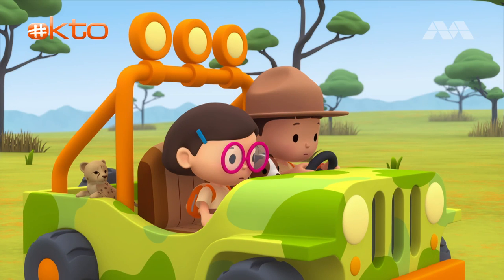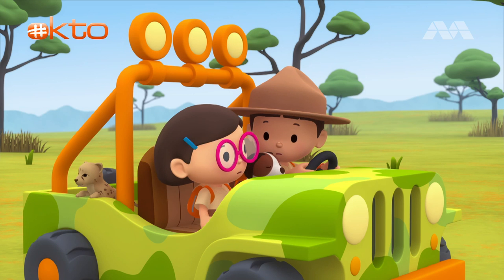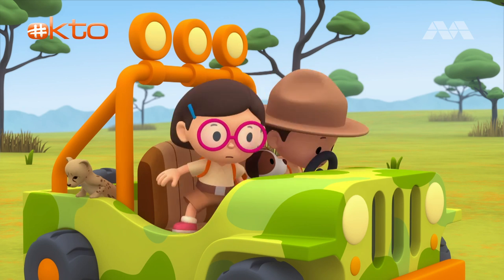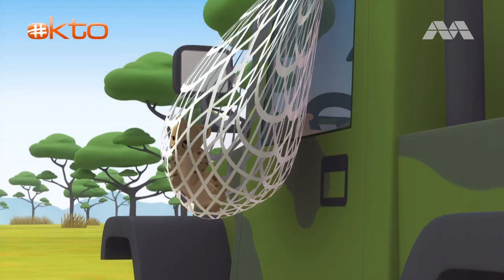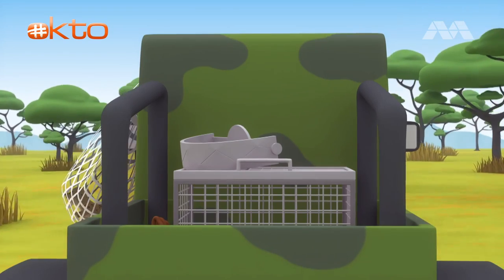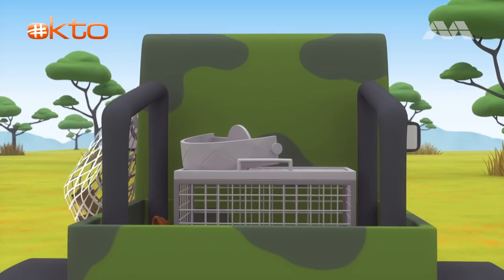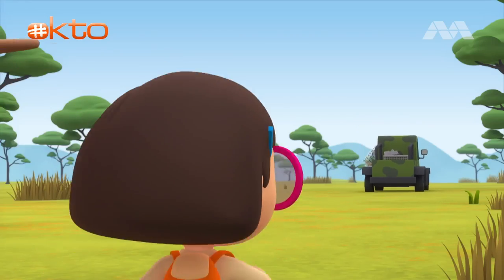What? The Jeep stopped working. I think the engine is overheated. We'll have to walk. Cheetah cub! Look at those animal traps, Leo. They must be the illegal hunters that Ranger Rocky was looking for. After them! It's no use.